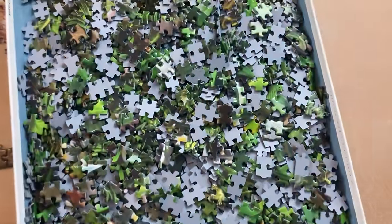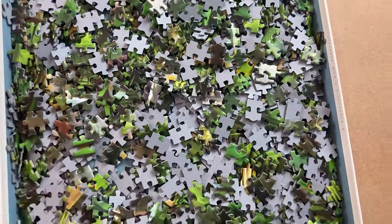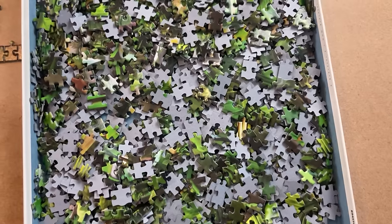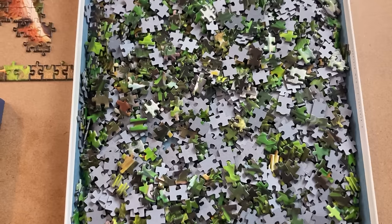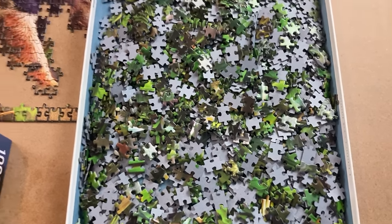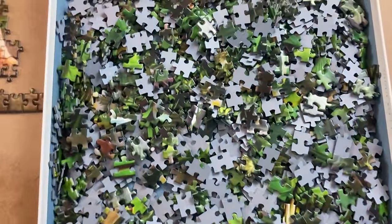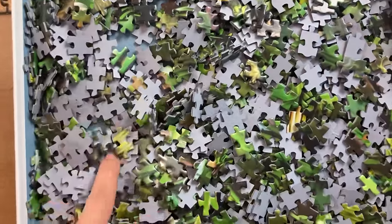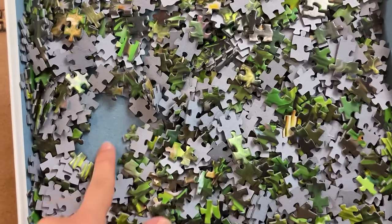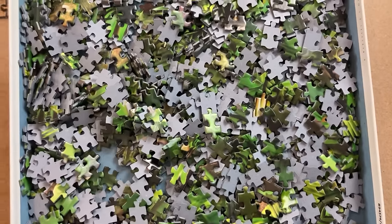Yes, as I was saying, I'm fairly confident at this stage that I can do some sorting on these and hopefully start to put together a few more sections of green, start to put the floating sections together a bit more and just finish the puzzle off, basically. It's not too deep a pile, but it is enough. It is enough to keep me going. So I'm going to get started on sorting these greens just now.